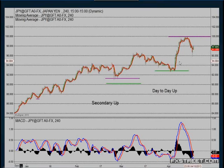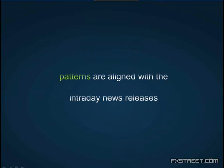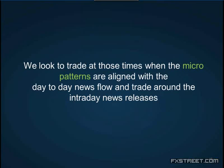So if you have the majority of patterns up, it doesn't even matter what the short-term ones are doing, because remember, in a trending market, the higher time frames exert the most influence. In a balanced market or a counter-trending market, the short-term patterns are going to exert more influence. And here's how we trade short-term. We look to trade at those times when the micro patterns are aligned with the day-to-day news flow, and make sure we trade around the intraday news releases. You have to wait out those news releases if you're a short-term trader.